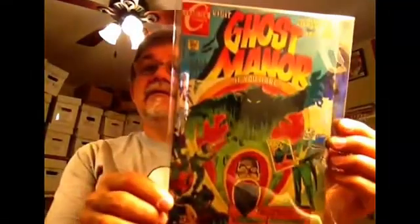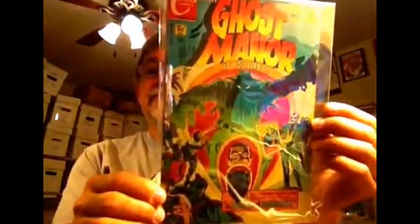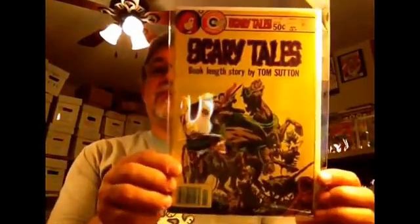And Ghost Manor number 2. Another great Ditko cover. Guess this is the early Bronze Age, 20-cent cover. And Scary Tales number 29. Book-length story by one of my favorites, Tom Sutton.